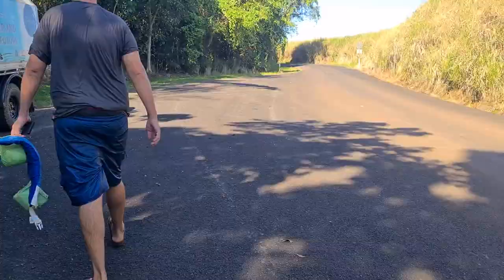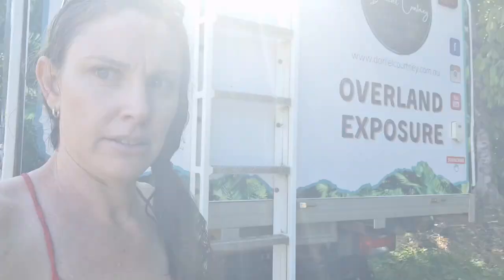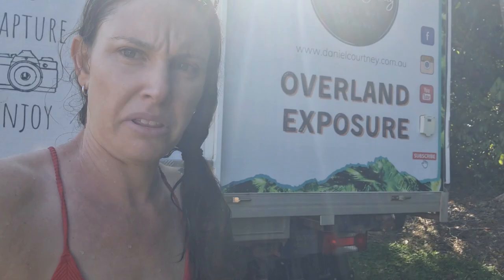There's a bit of an extra pull-off bit where you can park your car off the side of the road. I'll flip you around and show you. So it's on the road towards the Mena Creek flower shop thing. Can't remember what exactly it was called.